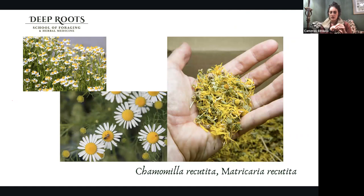Last herb. Whoops, there's a mistake. This is calendula flowers, not chamomile flowers, but I'll fix that later.